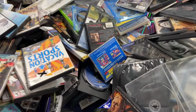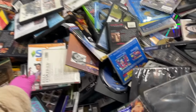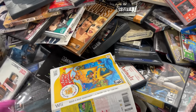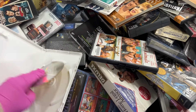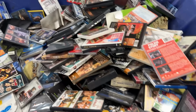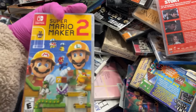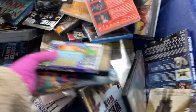Wii vacation sports. Well, what a pickup. Wii. Chicken Riot. Do I have that? Wii. Build-A-Bear. Cool. I don't have a Wii Build-A-Bear game. Wow, Wii games are getting so hard to find. I can't believe. Zumba, we have that. Since Switch, Nintendo Switch. Case only. I'm like, what?